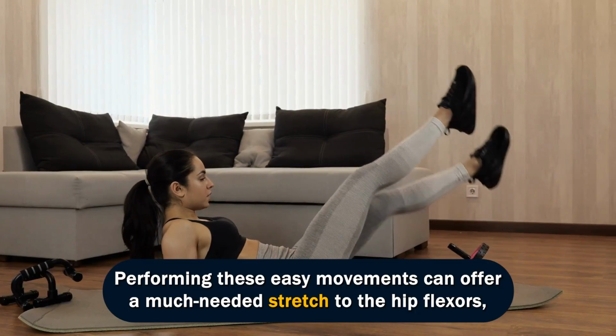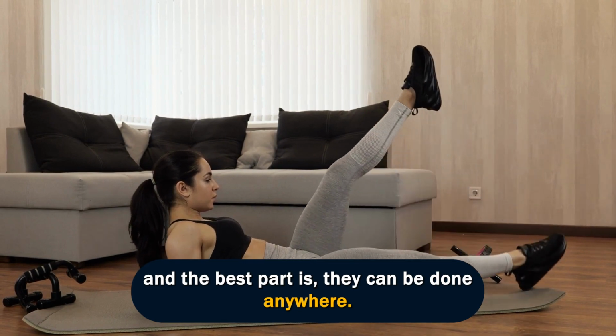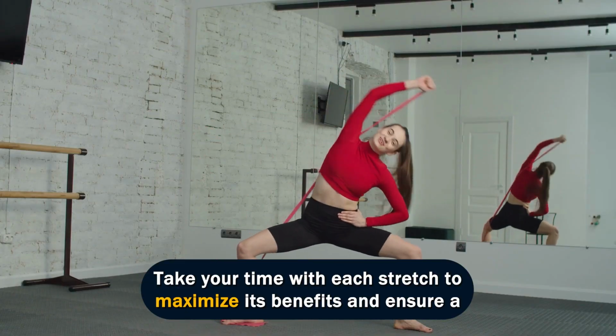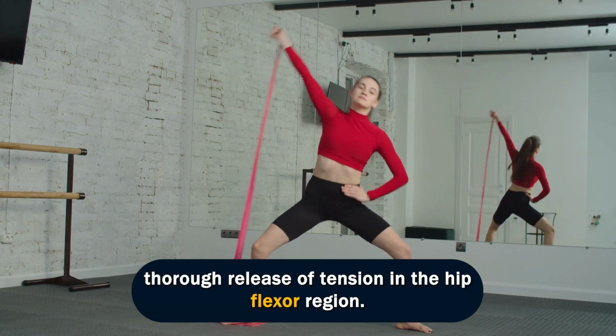Performing these easy movements can offer a much-needed stretch to the hip flexors, and the best part is, they can be done anywhere. Take your time with each stretch to maximize its benefits and ensure a thorough release of tension in the hip flexor region.